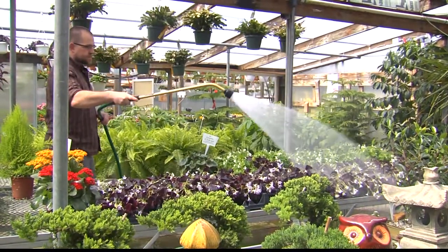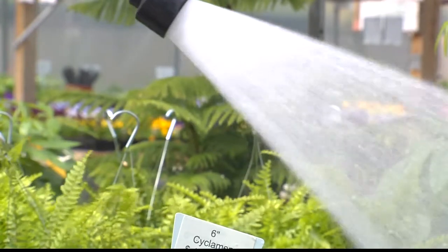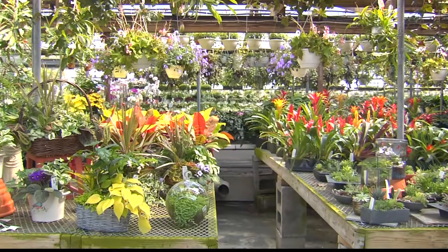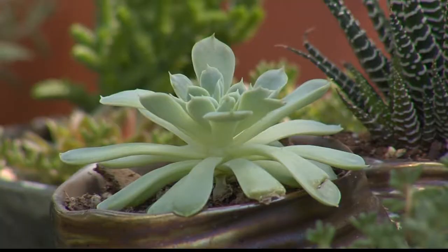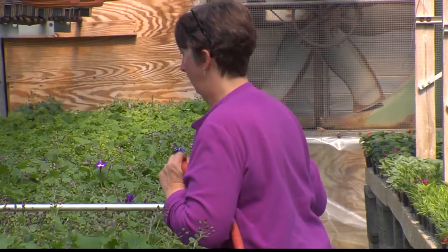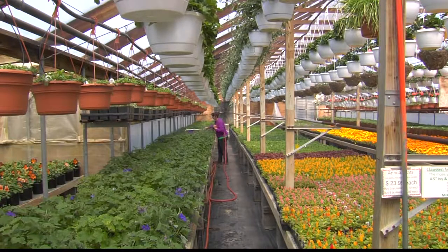If there's one thing that bugs a greenhouse manager, it's bugs. Well, these bad bugs, they can bring in viruses, they deform the plants, they can make the flowers bad, distort the flowers. They just make the plant ugly, and then if you have diseases, then you'll end up having to throw the plant away. Lori King is in charge of integrated pest management, or IPM, at Clausen's Greenhouse in Colchester.